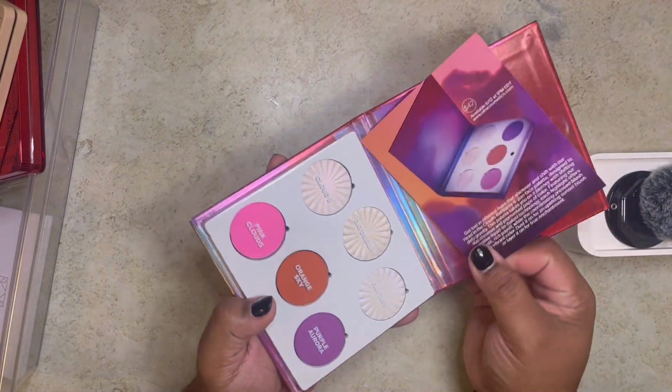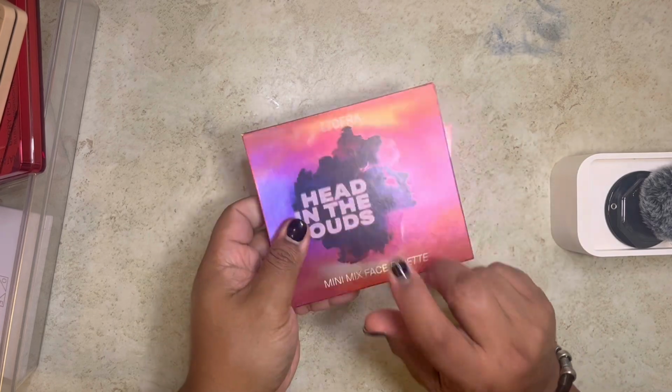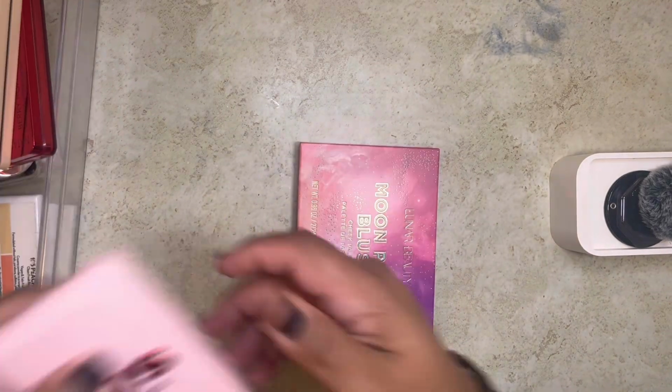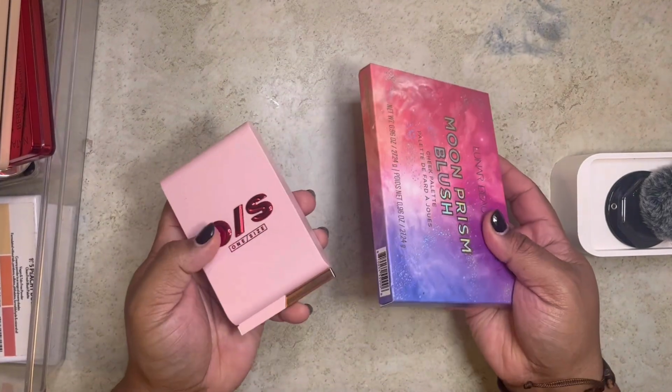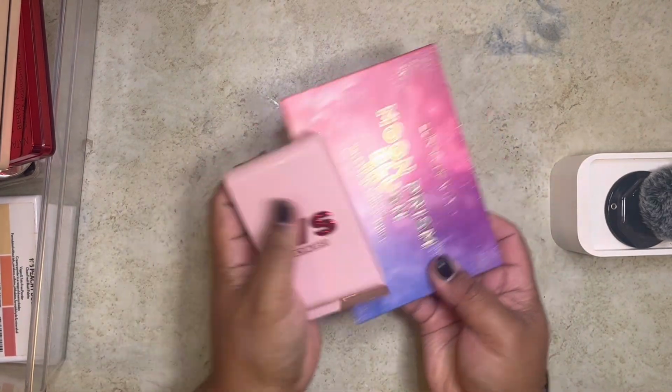All right, this one I don't know how I got back in here, but this is getting sent to one of my friends. This is the Head in the Clouds palette, the Mini Mix palette. These are both palettes that I decluttered already. I don't know how these got in here, but yeah, these are getting decluttered.